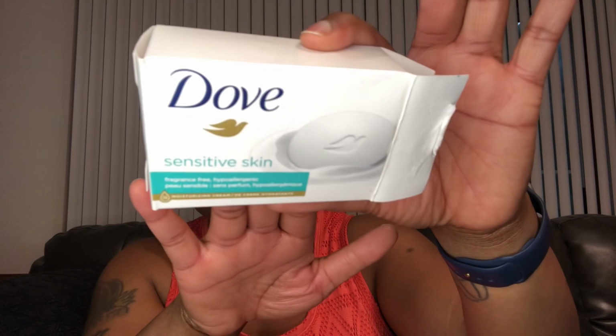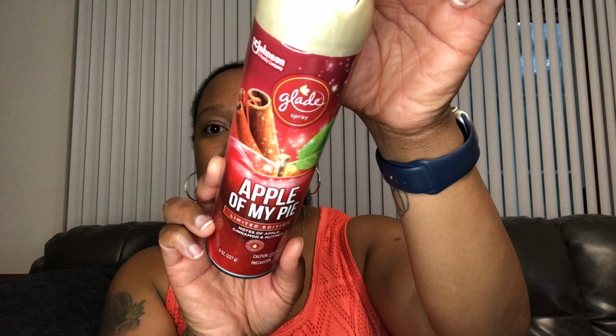I go through these like crazy. This is an air freshener, limited edition, Apple of My Pie glaze spray. This wasn't necessarily my favorite. I just got through it and finished it. I think I would probably purchase other scents. I don't know if it was the cinnamon or nutmeg, but this just wasn't my type of scent for the bathroom. I probably wouldn't purchase this scent again.